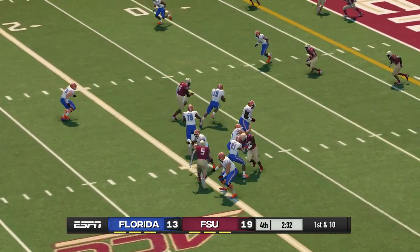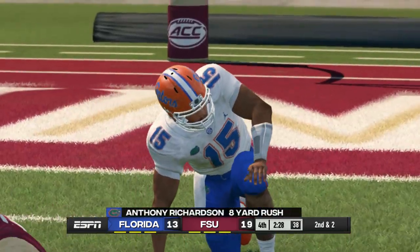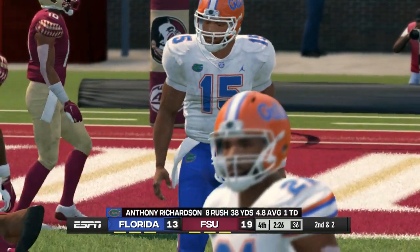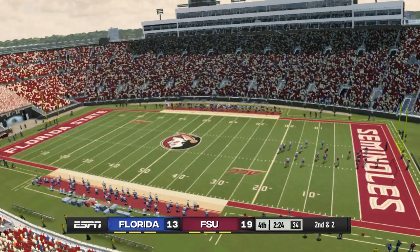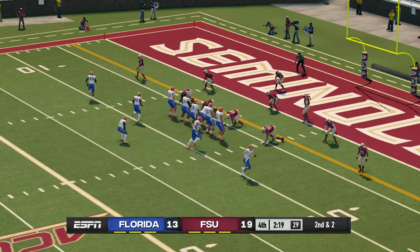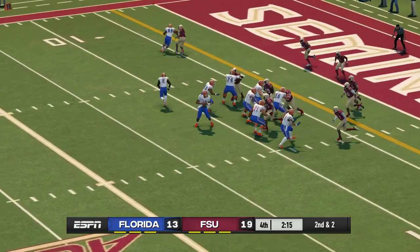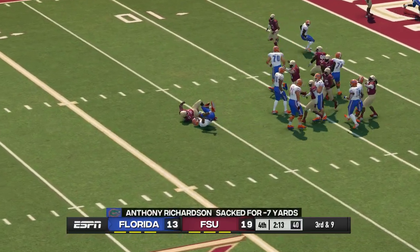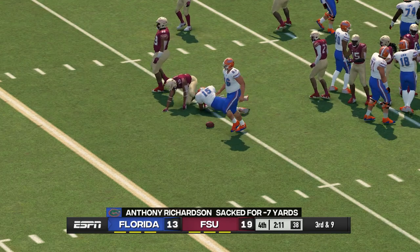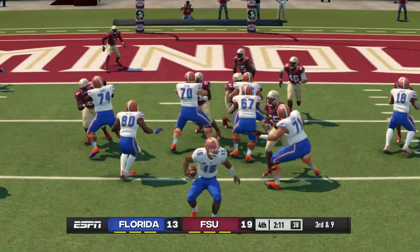He scrambled. And they make the stop at the 6-yard line. Makes it second and 2. It's second down, and they're about 2 yards away from the sticks. Pressured and brought down. The protection broke down. The defense was in the backfield in a hurry, and they brought the quarterback down. Nice play.